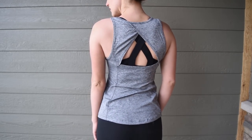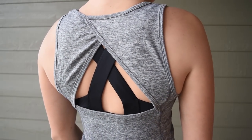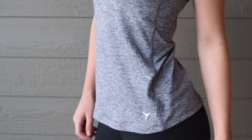It's very flattering because it is fitted, and then it has the nice keyhole detail at the nape of the neck, and then it has the little Old Navy logo at the hem. That's another thing I really like about Old Navy. The branding is very subtle.